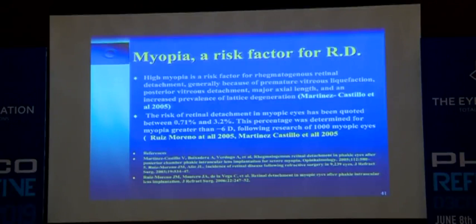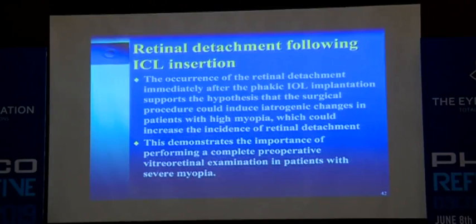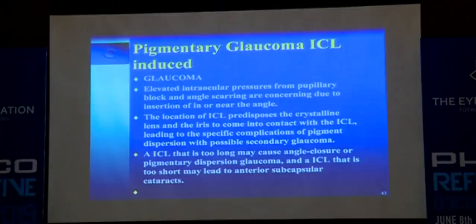The other big problem is that you do occasionally tend to get a retinal detachment. There has been a number of papers, including by Ruiz Moreno and Castillo, which said that the risk of RD has been comparatively higher following ICL insertion. But really, it is not that much, as a fact that if we do not evaluate the retinas to the level of accuracy which we should do, because we just want to do the surgery as it runs.